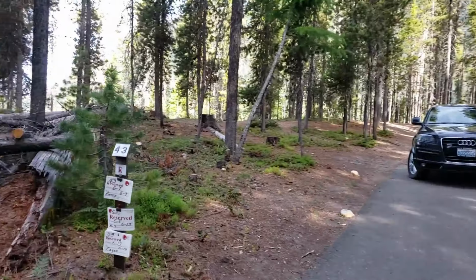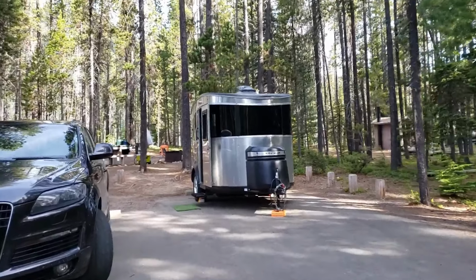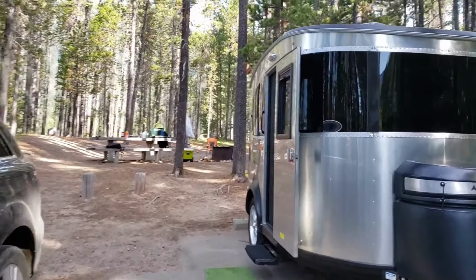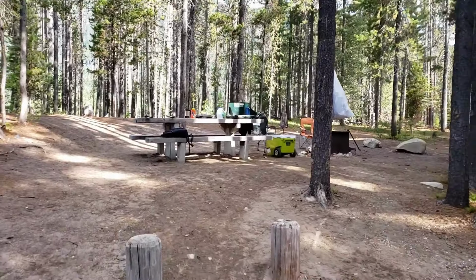But 43, lots of reserved signs. This is a popular one. It's pretty cool. Super level. So here's the double parking, and we'll go back. No hookups, no power, no water. Got pretty good sun though, so our solar charged pretty well. So a really nice fire pit.